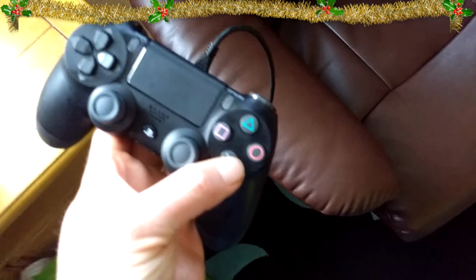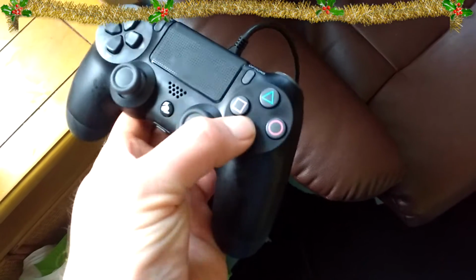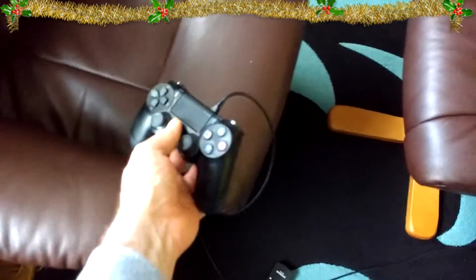But yeah, the differences are, this has grey buttons, more like PS1 colour buttons. Probably doesn't show up amazingly well, but they were just black. Same with the options and share buttons, and triggers are probably slightly different as well, but who cares. I also got a 3-meter cable so I can sit far back and charge it. Oh, and what did I do with my 500GB PS4?